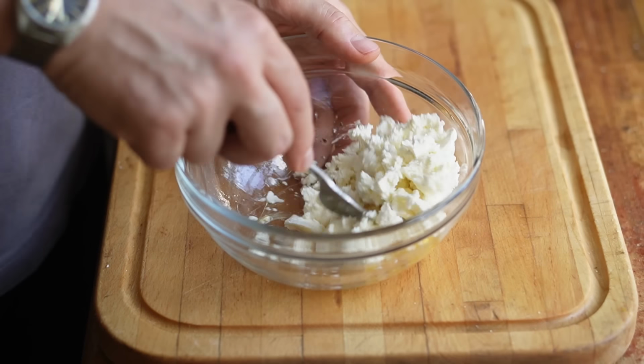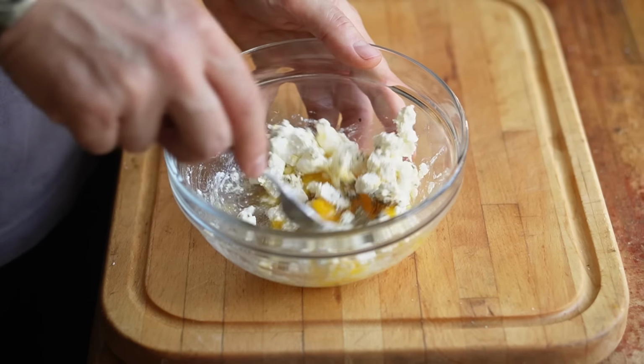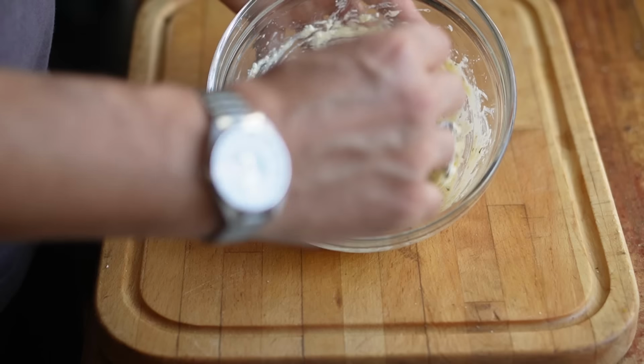I should have scrambled my egg before I added the cheese, but I'm talking too much and I got distracted. That's fine, it's not a problem. And I intentionally crumbled the cheese into bigger chunks because as I'm mixing it, some of it is gonna break down and emulsify with the egg.